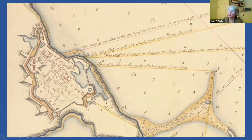And you can see he's drawn the flagstaff here. Or the spire of the barracks on the intendant's house is a mark for going through the inner channel. So when we looked at that view of Louisbourg, we weren't particularly thinking about how we would use those flagstaffs and those spires to line our ship up and know where we were exactly in the harbor. Again, we can see the use of color for the earthworks around the fortifications and the red that we've become accustomed to for the built areas.